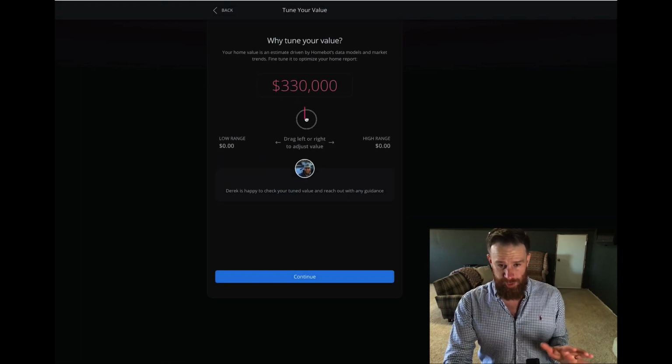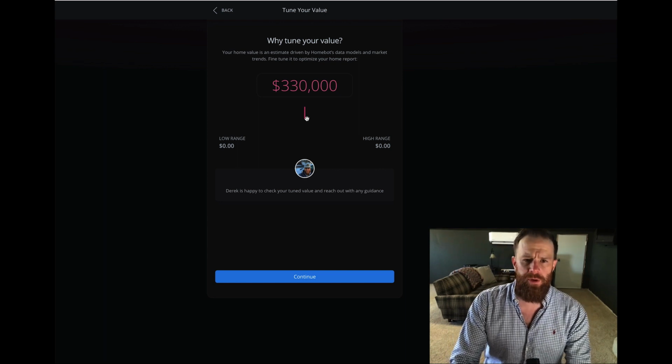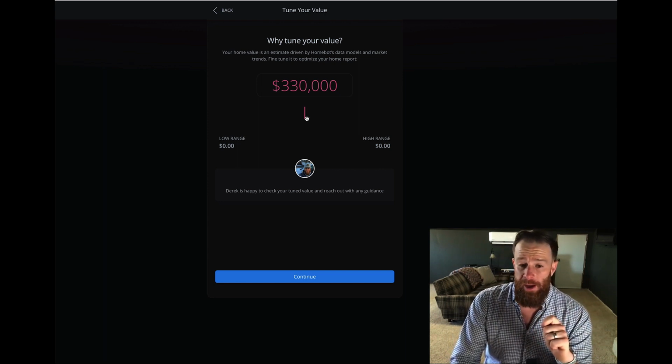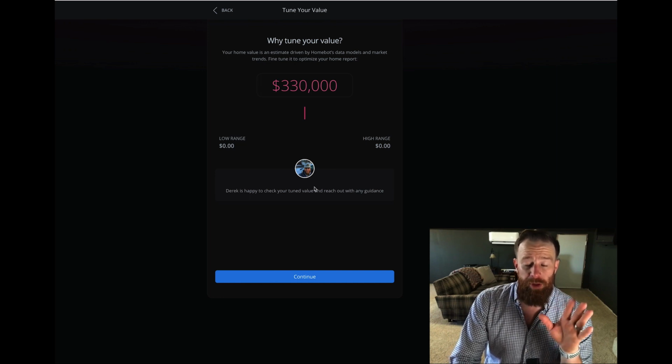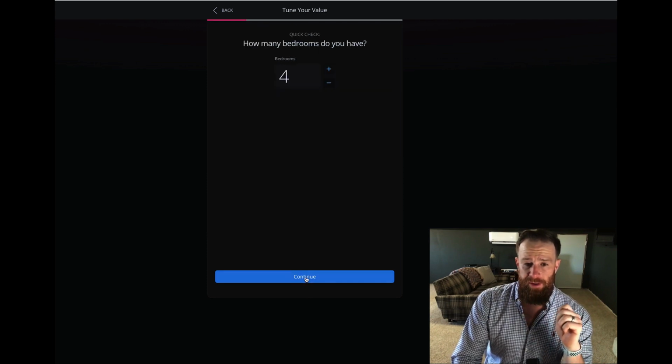So anyway, on that note, you as the homeowner can go in here. You're supposed to be able to tune this. I just started this up, so I don't know if it has to update or something. But basically, you can go in and shift this around. And again, I'm happy to help with this. On the back end, I can go in and adjust some of these things, and I've already put some details in here.